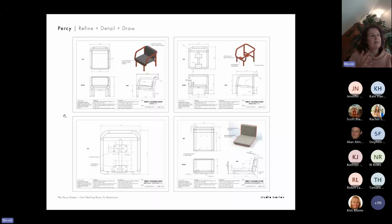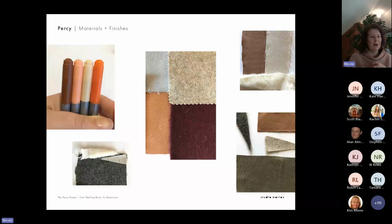I needed to decide on materials and finishes. What was this going to be in? There were so many different options. Part of the reason I did the chair in metal was because I was just so excited to powder coat that any color under the rainbow. So again, I took this inspiration from that earlier page and really wanted to do a sort of tone on tone fabric and powder coat.